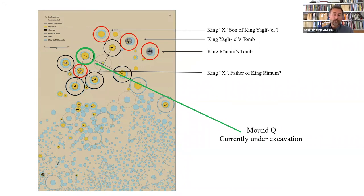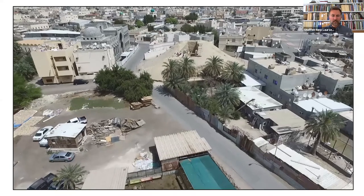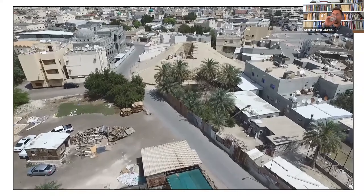So it was originally built with the dromos and used for a royal burial in the founding portion of the royal tombs, so one of the first four. Later, it was broken into, emptied out, rebuilt with a huge access shaft, and then a new royal burial must have taken place. Here you can see the ongoing excavation at Mound Q.